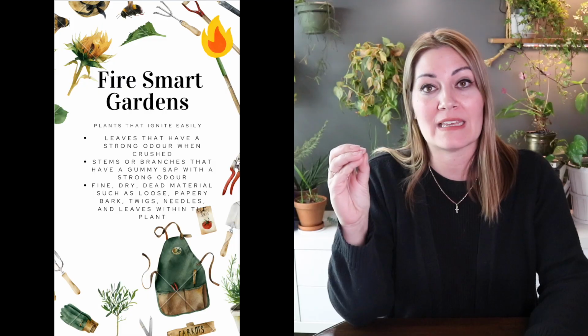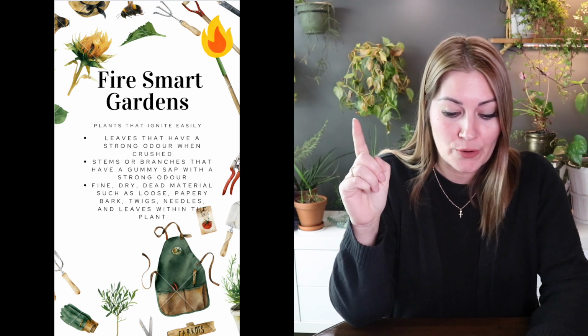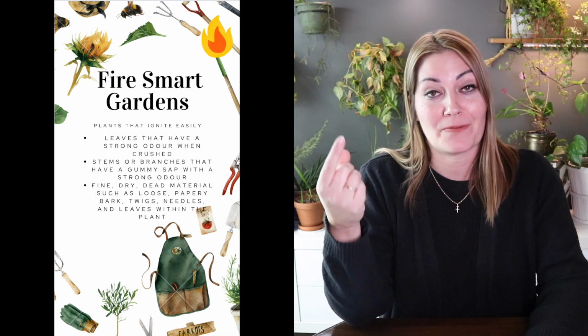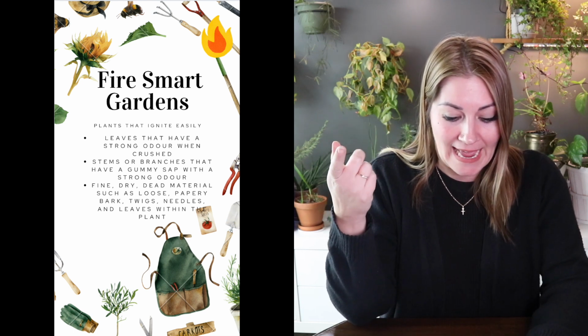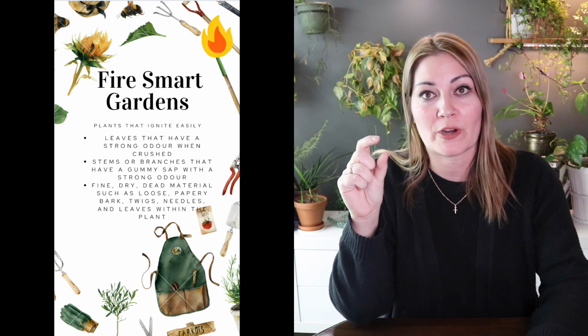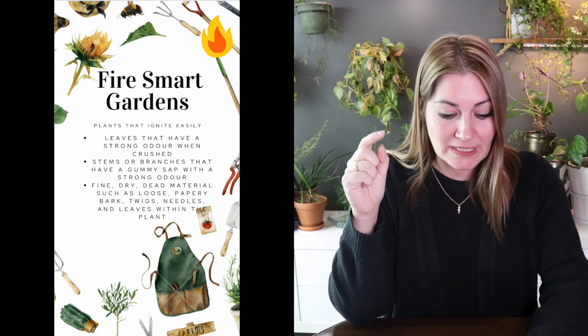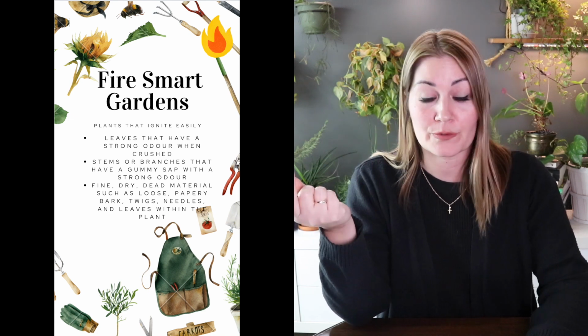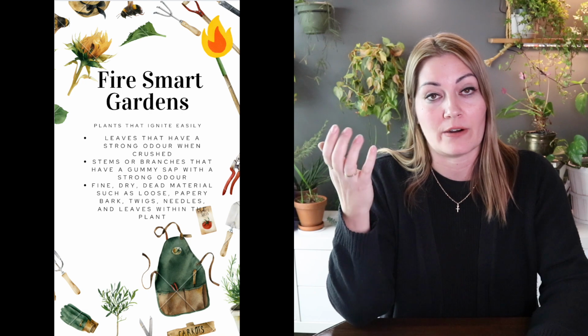Okay, plant selection. These are traits of a plant that would ignite easily. So leaves that have a strong odor when crushed. I don't understand why, but if those plants have a strong odor, they will typically be a little less fire resistant. Another one, stems and branches that have a gummy sap with a strong odor again. So super gummy sap, probably not very fire resistant. And then fine dead dry materials such as loose papery bark, we think of birch with that, twigs or needles, and leaves within the plant. So those are all things that are very conducive for a coniferous tree, right? Needles, dry bark, traits that are a little bit more risky.